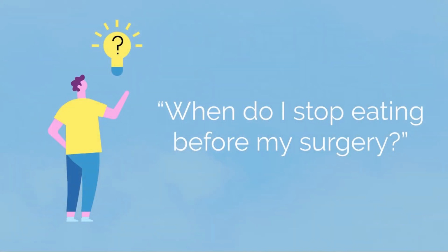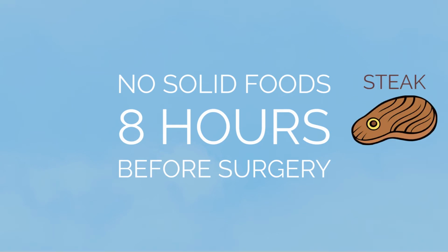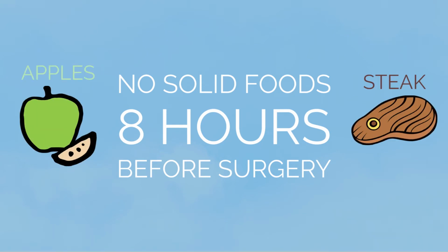The most common thing before surgery you hear, and what we're always afraid about, is when do I stop eating before my surgery? Because some people are like, if I don't eat for 4 hours, I'm starving. Of course, no one starves in 4 hours, but it's really important to understand that we don't want anything in your stomach so that if you're asleep, things don't regurgitate up and then go down into your lungs. So typically, we don't want you to have any solid foods 8 hours before the surgery. Solid foods are like steak, apples, hard things that you need to chew to swallow.